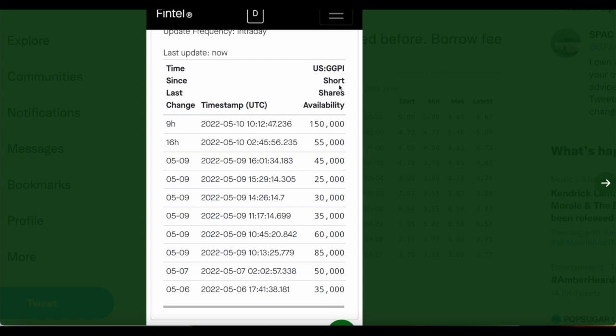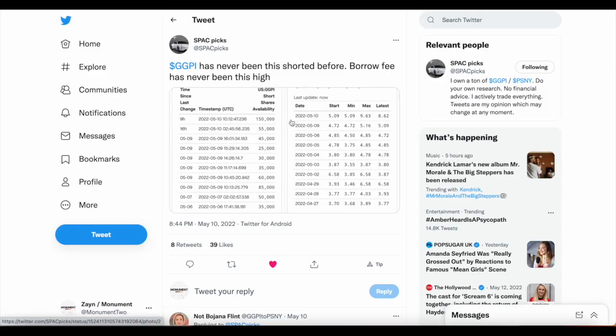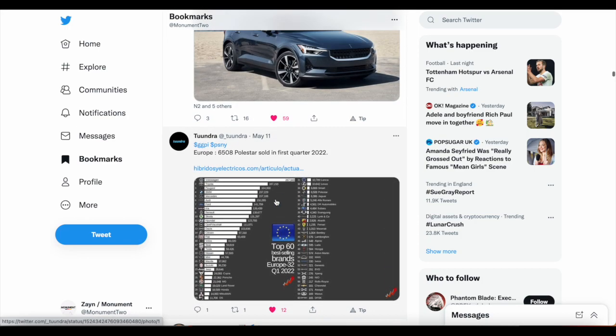So these are the shorted shares that are available, and these are the time slots that they were shorted. So it's quite impressive to see just how many shares, thousands of shares are being shorted, millions are being shorted in the last image I showed you. So thanks to SPAC Pick for this information, of course, because I'm using their information to make my YouTube videos. So thank you to everyone who posts this information.